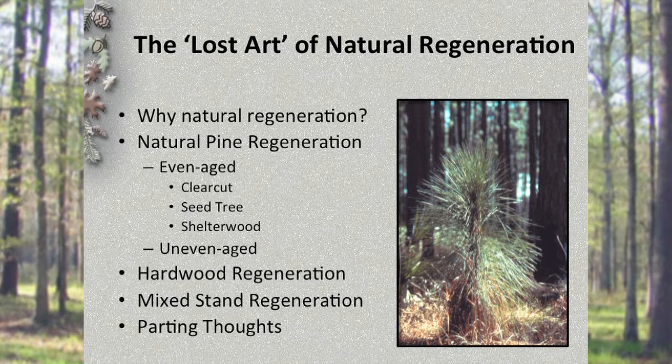We'll discuss why use natural regeneration, and then we'll talk more about different natural regeneration methods for pine and even-aged management as well as uneven-aged management, and then go into natural regeneration for hardwoods as well as mixed stands.